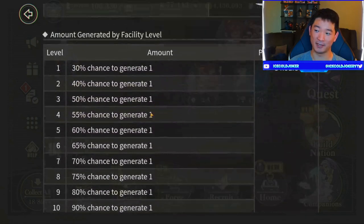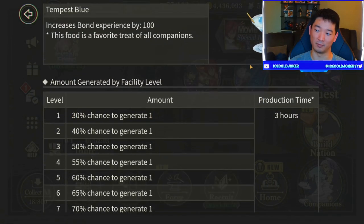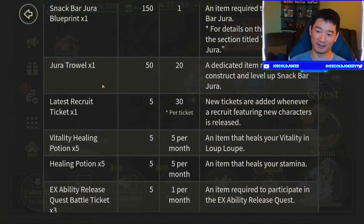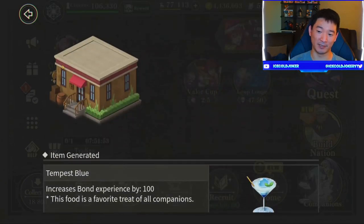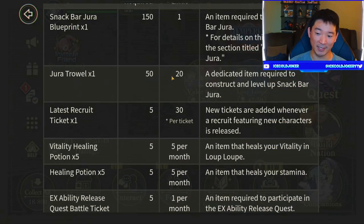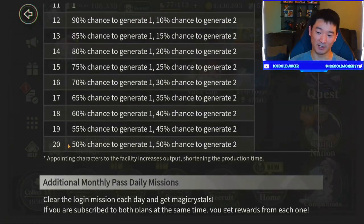And if we take a look at level 1, it's 3 hours for a 30% chance to get 1 margarita. And you also have to buy the trowel options with another 50 coins, which you need to level up this building, right? You can't just level this building up for free. You need to buy the building for 150, you need to buy the trowels for 50, and you can buy these over and over because you're going to want to level it up to level 20, which gives you a 50% shot of 1 and a 50% shot of 2.